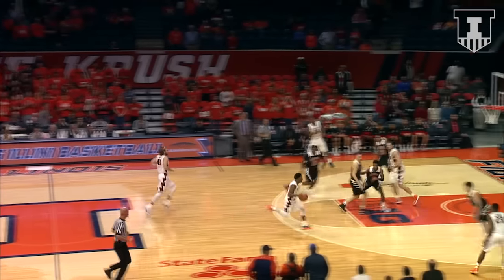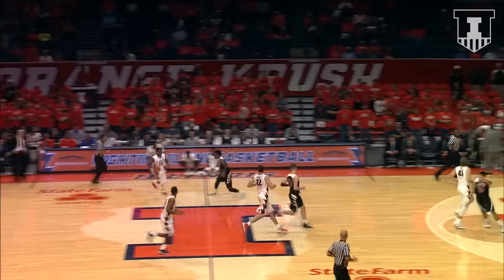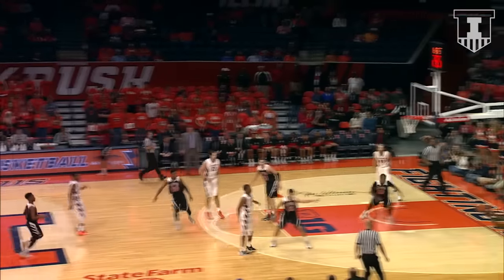Rebound, Finke. Gets it to Abrams. No score yet. Pull up from 12, right of the lane. It's good. Illinois up 4-2. 16:58 for the half.